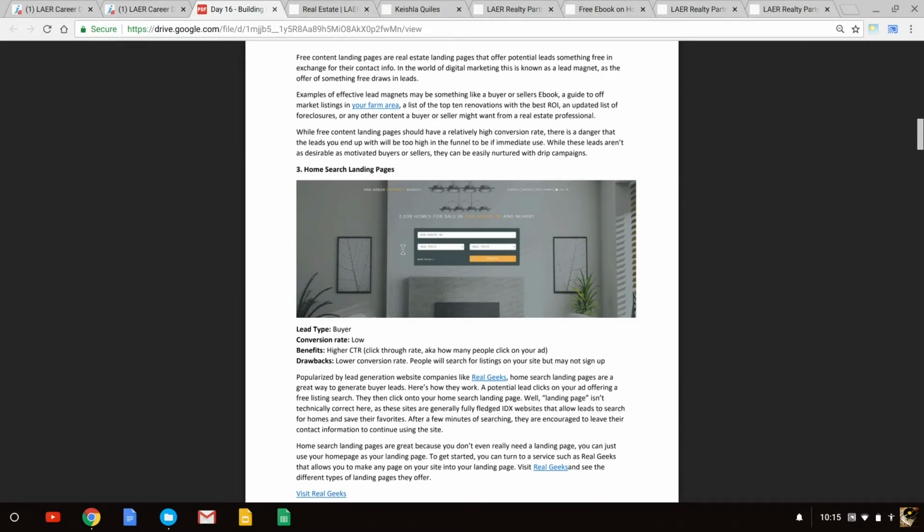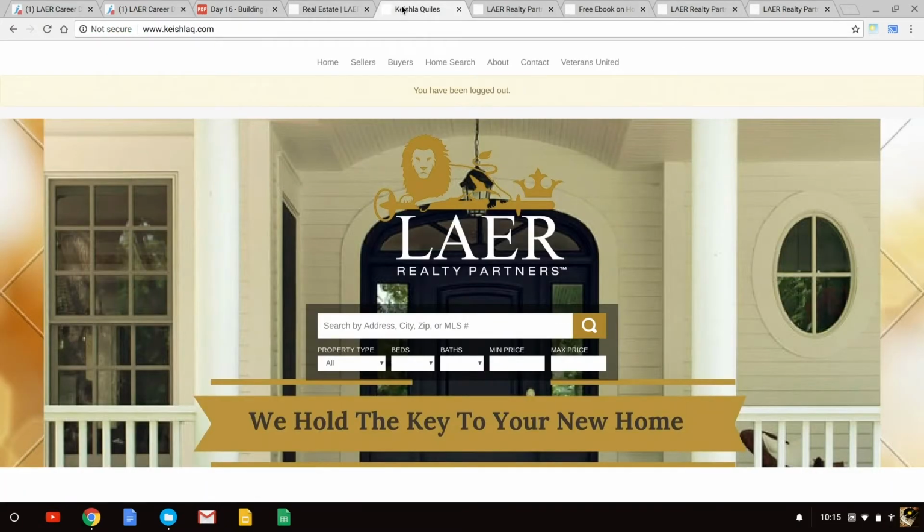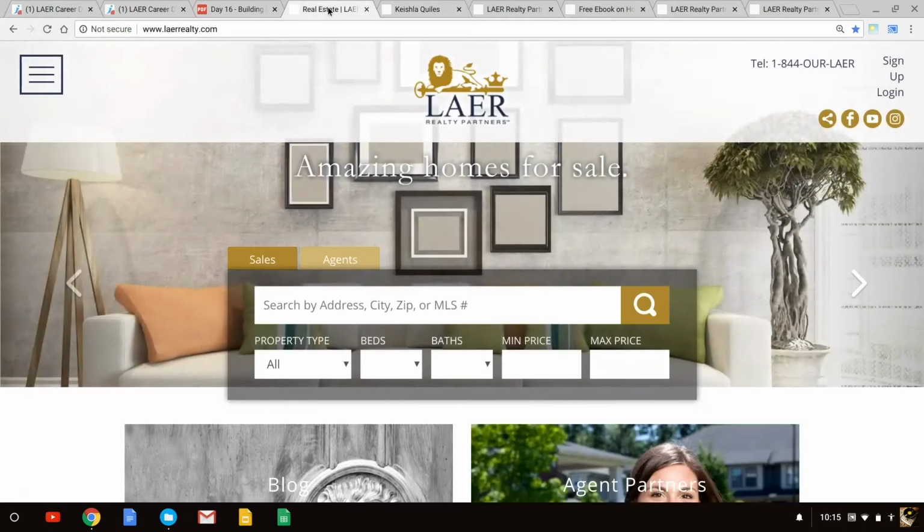So for buyers here, it says you can find 1 million homes in the area. Send us your information, what town you're looking for, and we'll get you set up to get free listings in the neighborhood. So I just want to show you guys here. This is my personal website, and then we have the LAER branded one for the whole entire company. So this is our corporate website here, and this is basically a landing page.